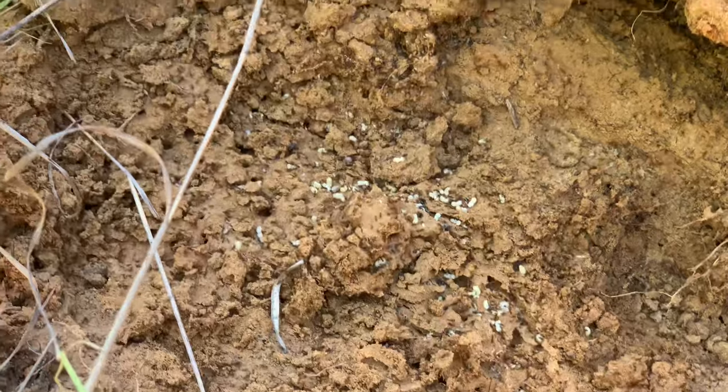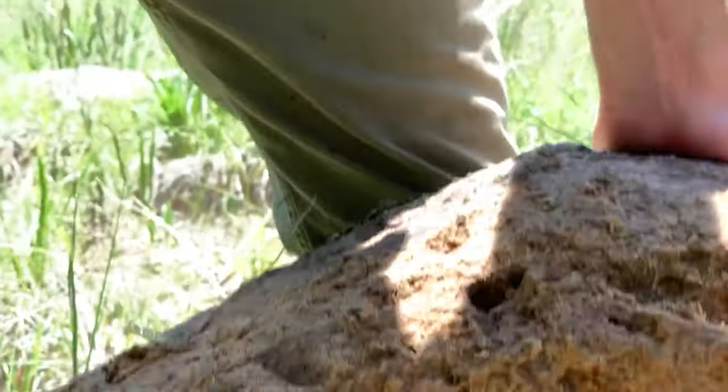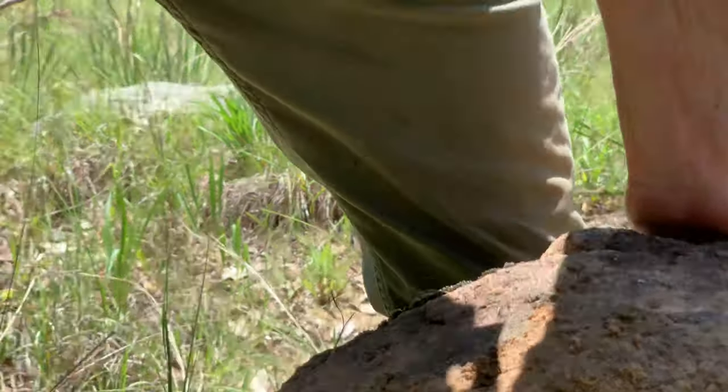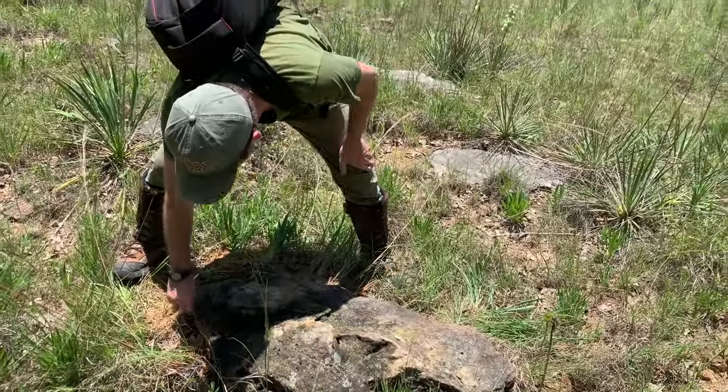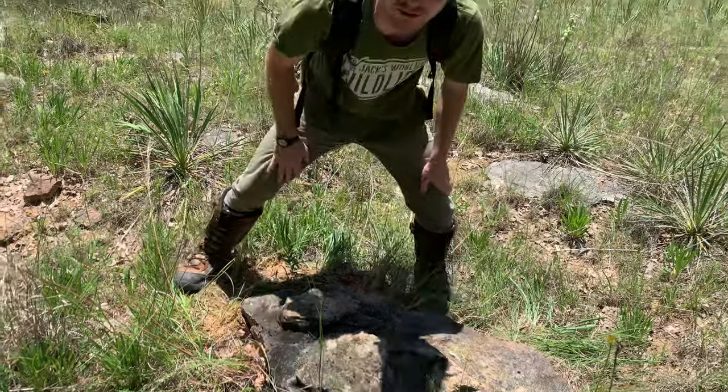Uh-oh. Look what's happening here, folks. I'm gonna have to cut this little experiment short. Because I'm being covered. You all know how poorly I do with stings.